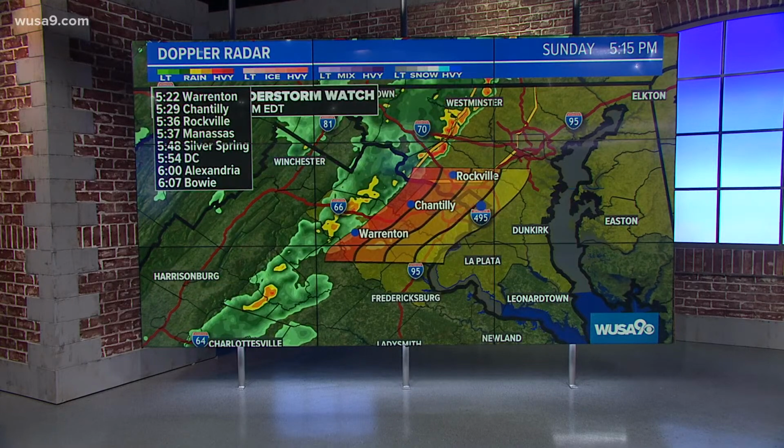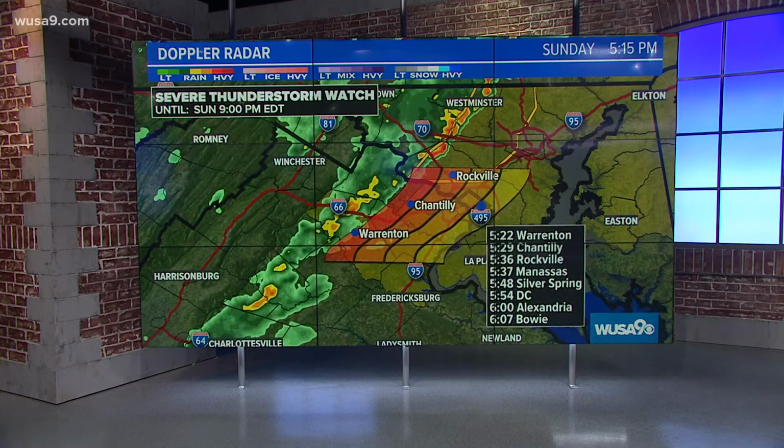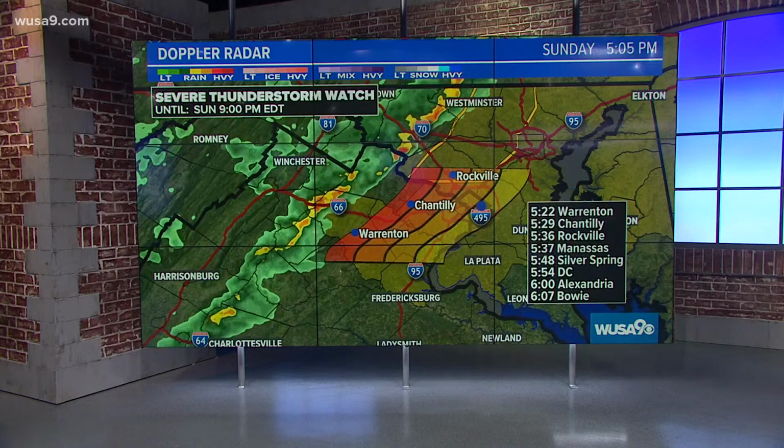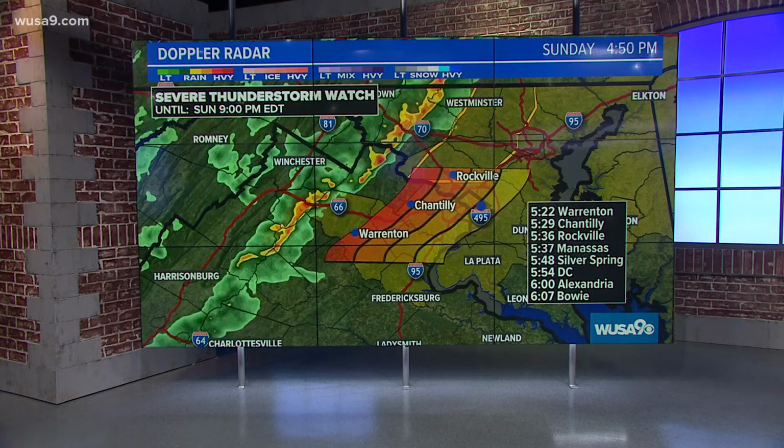We didn't have a lot of warnings for Northern Virginia. Loudoun County was the exception, which I think is mostly good news. The current line of thunderstorms moving through, I put it there on your screen, will move through these places over the next 20, 30 minutes or so.